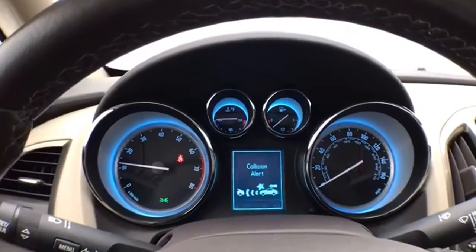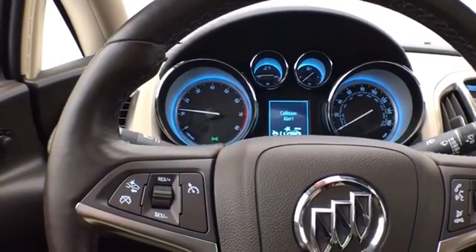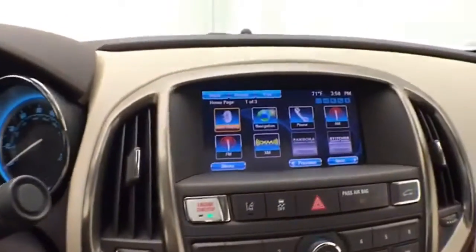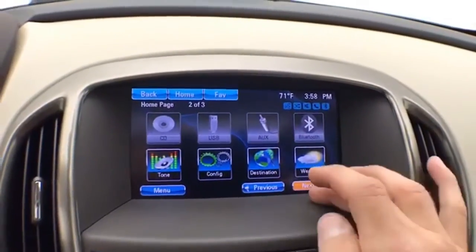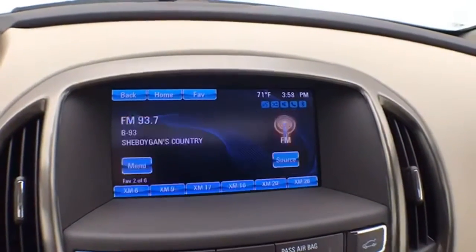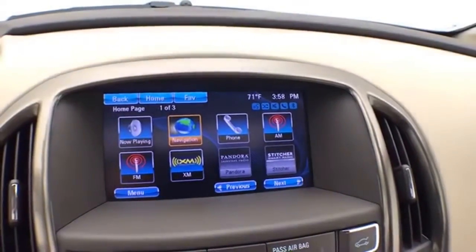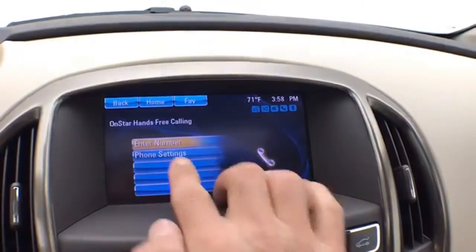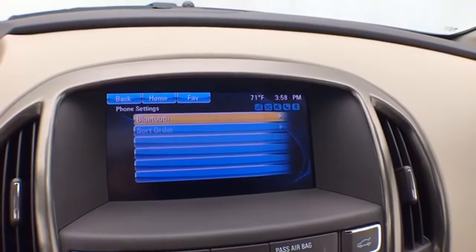That's also where you set the forward collision alert, cruise control, steering wheel mounted audio controls, large touchscreen infotainment system for radio. It's also satellite radio capable, navigation, Bluetooth connectivity for hands-free phone use, or to connect other Bluetooth-enabled devices. Great for wireless music streaming.